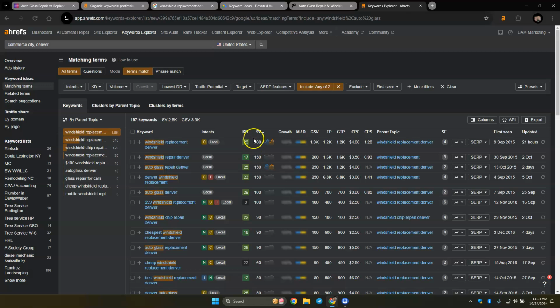So when you start to outrank your competitors, a percentage of these total volumes will start going to your website instead of theirs. And then a percentage of the people going to your website will give you a call, and depending on your closing rate, will turn into a customer for you.